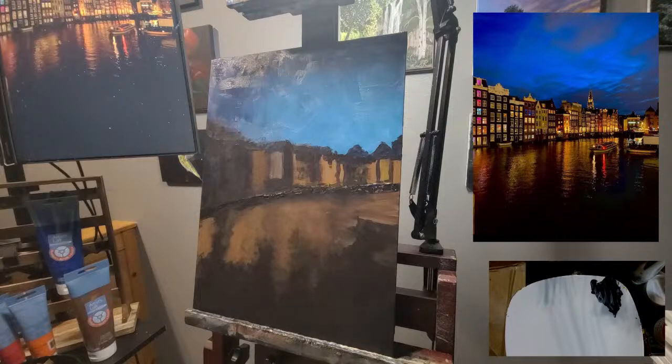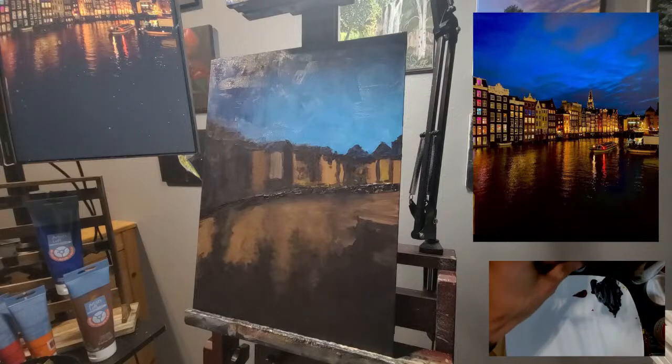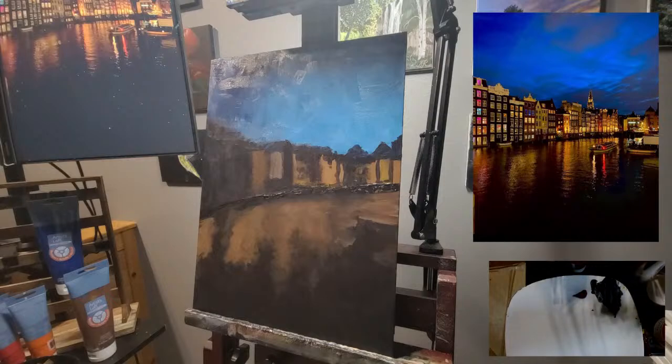Okay, so I almost need like a, yes, a little bit of magenta maybe. Ooh, that's a lot of magenta. Don't need that much magenta. All right, let's see what we can do.